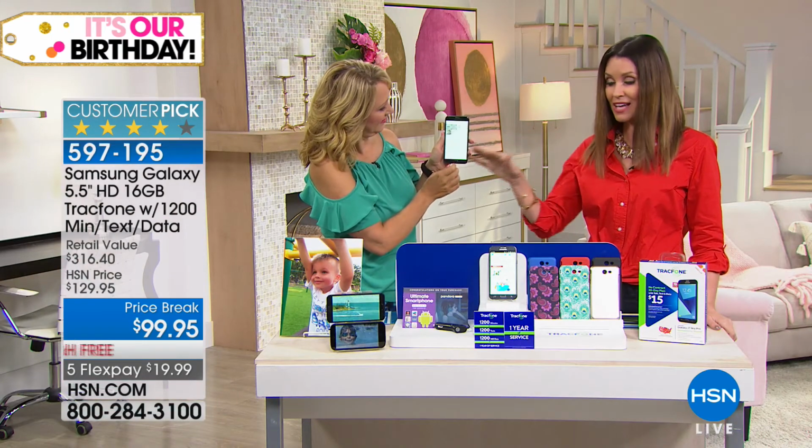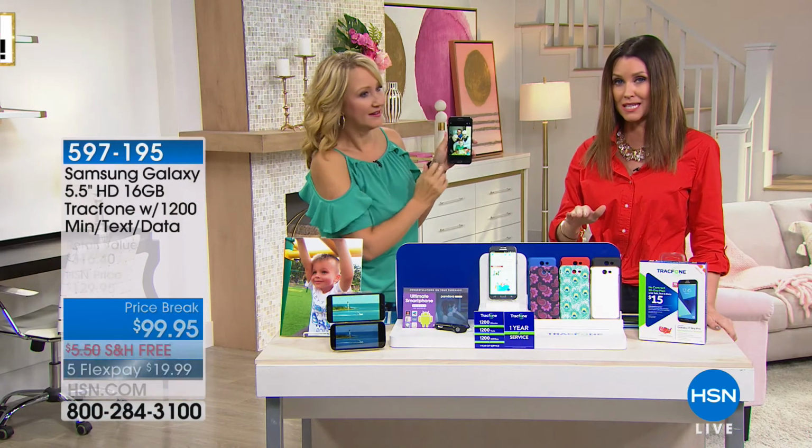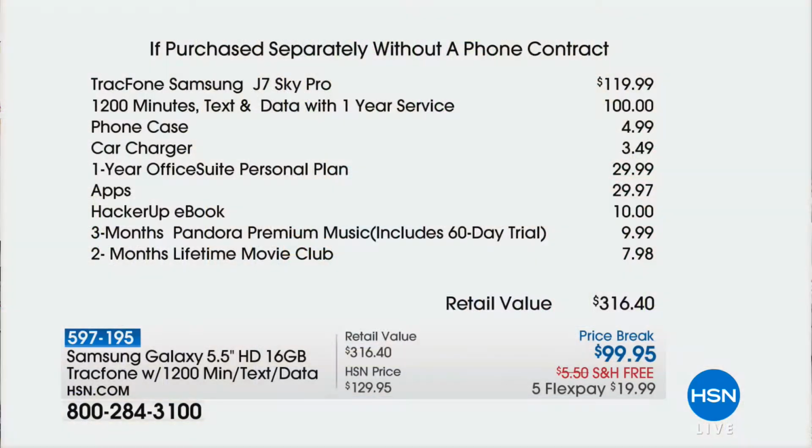We're gonna break down the value and then we'll talk about the colors of the cases that you can get, because this really is just a runaway value for you. This is the Samsung Tracfone on its own, $120. 1,200 minutes for you to use in text, data, and talk with 1 year to use them, $100. You may never get another cell phone bill for an entire year. That phone case, it comes with the card charger. It comes with a year of Office Suite personal plan, because this is a smartphone.